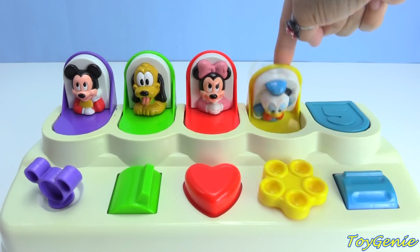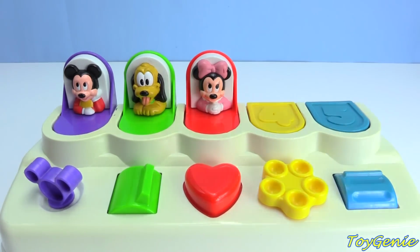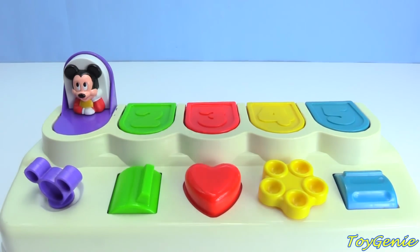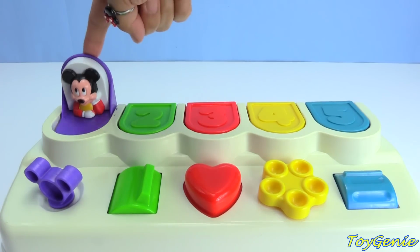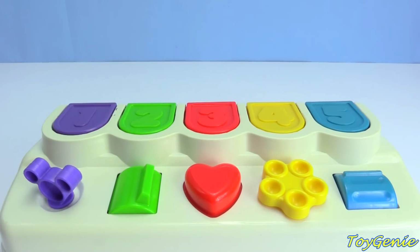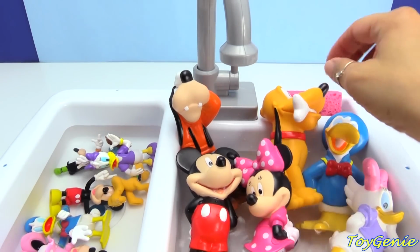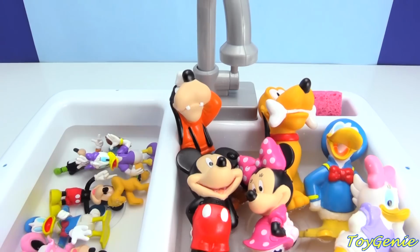Five, four, three, two, one. Hey guys, this is Toy Genie here, and today we're going to be giving Mickey Mouse and all of his clubhouse friends a bath.